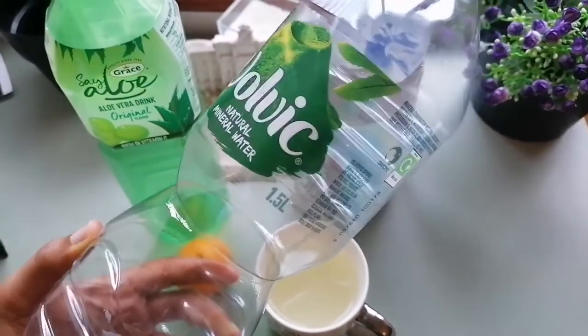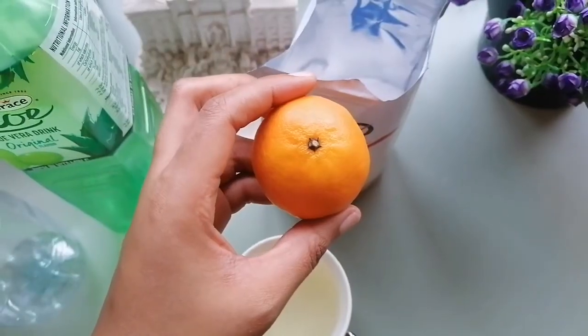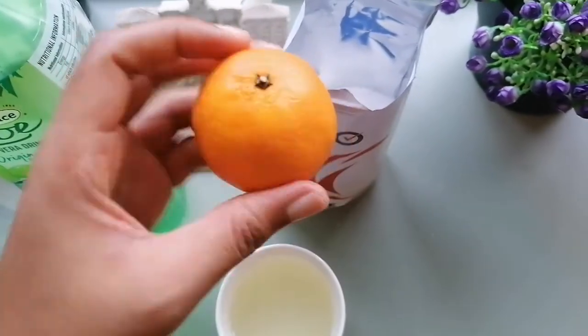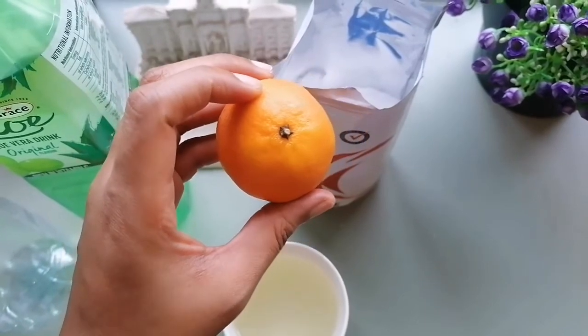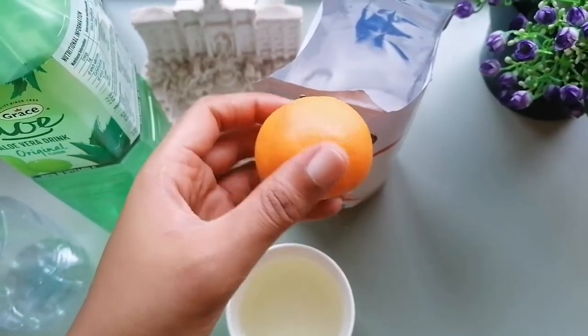You can take it with water. Like I say, I drink 2 liters of water. If you want to take it with water, please do have an orange or something like that. And that is literally how I do it, and this is every day.